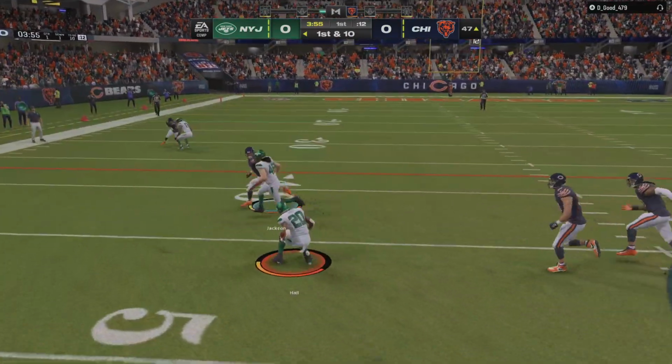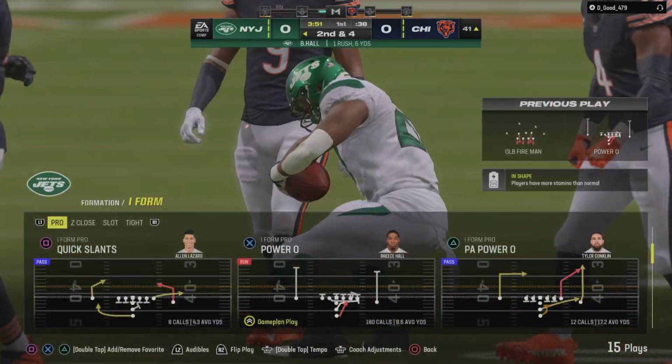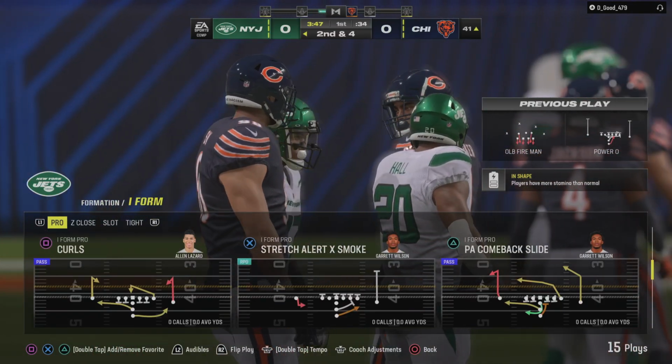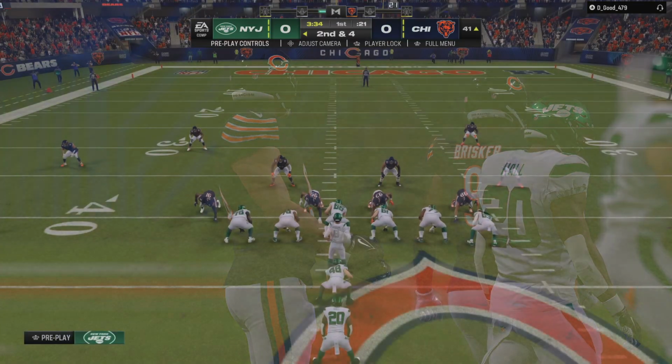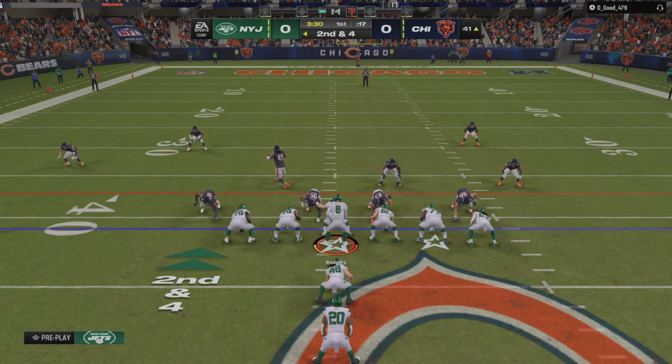On 1st and 10, it's Hall. And he picks up about 6 as he gets this down to the 41. Brandon, all things considered, they have to feel pretty good about getting that type of a game, considering the blitz that they just had against them. From the 41, here's 2nd and 4.